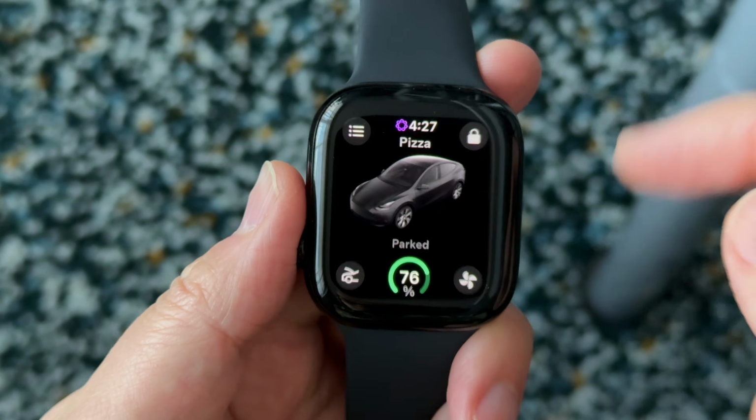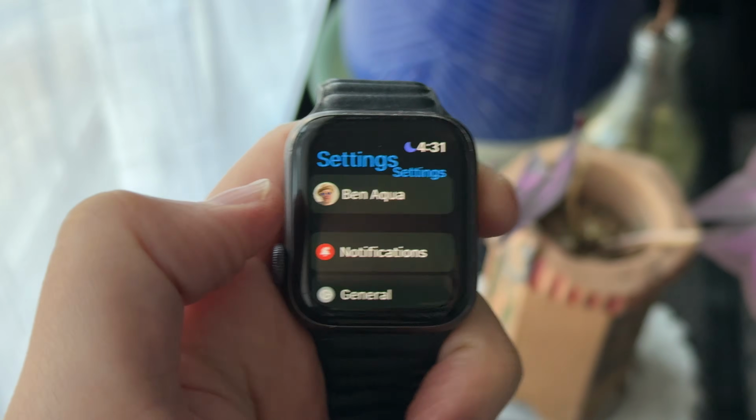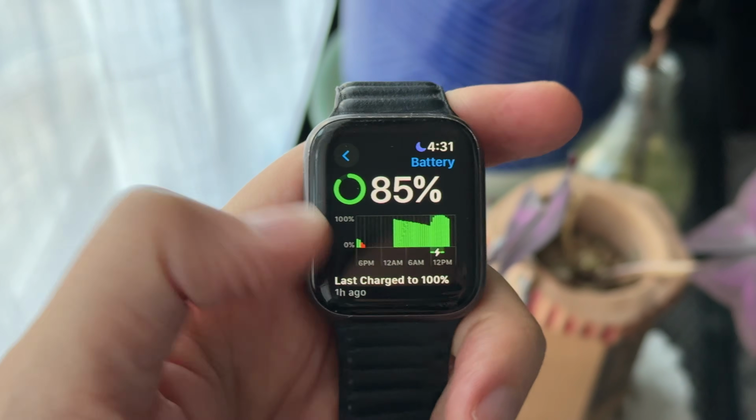The battery life, of course, because it's a new Apple Watch, it's going to be much better. Series 5 didn't really get me through a day, especially if I worked out. It would barely be doing anything by the end of the day without completely dying.